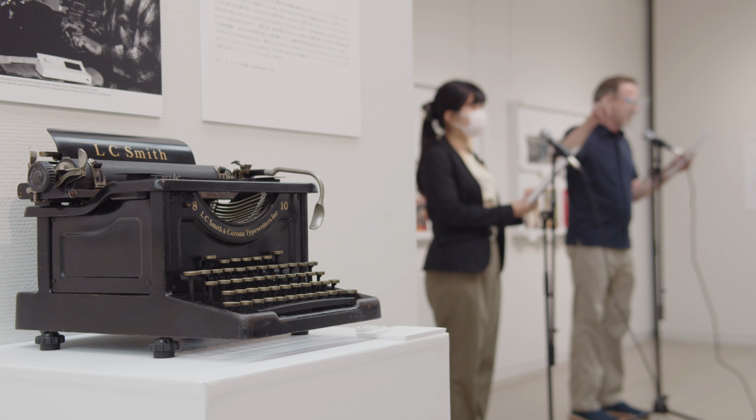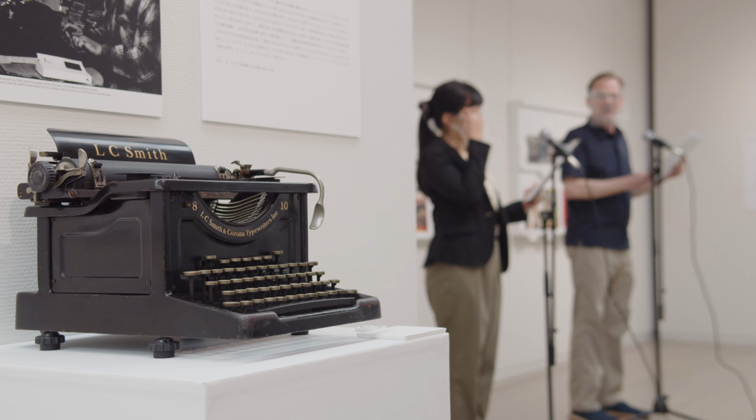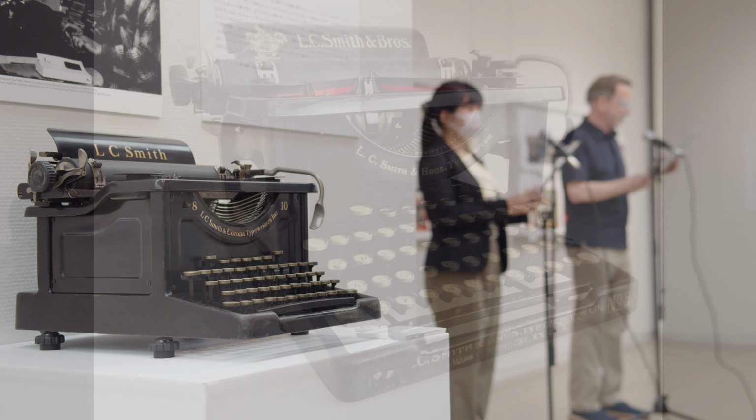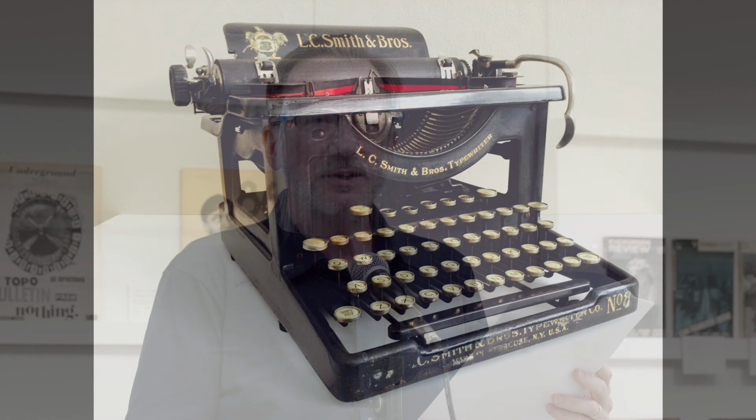Let's start here. This is an L.C. Smith & Corona typewriter number 8, built in 1929. Jack Kerouac also had an L.C. Smith number 8. His was built around 1920, so it's quite similar to this one. Where did Kerouac get his typewriter?